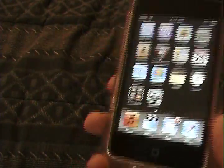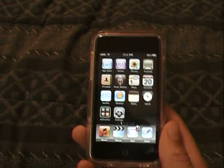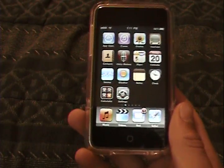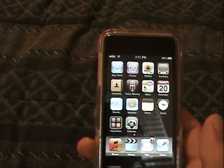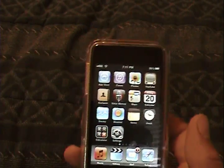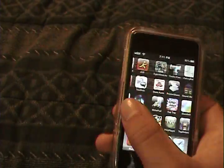And from my tests of the voice control, it's excellent. I've never had to repeat myself ever when I'm trying to tell my iPod what to do. Even when I'm in the halls at my high school during the day, there's just noise all around me. It's perfect. It picks up my voice over everything else.